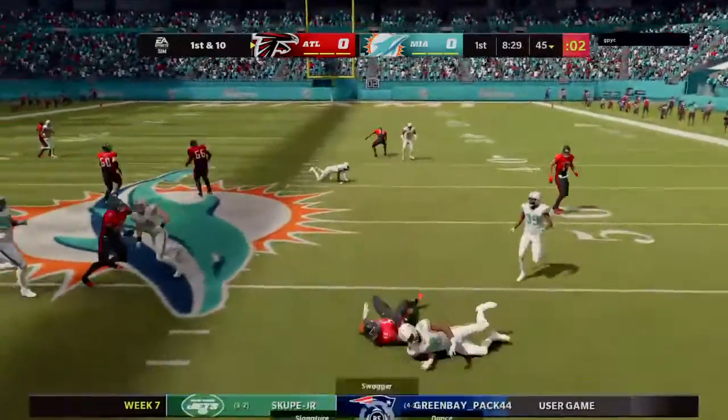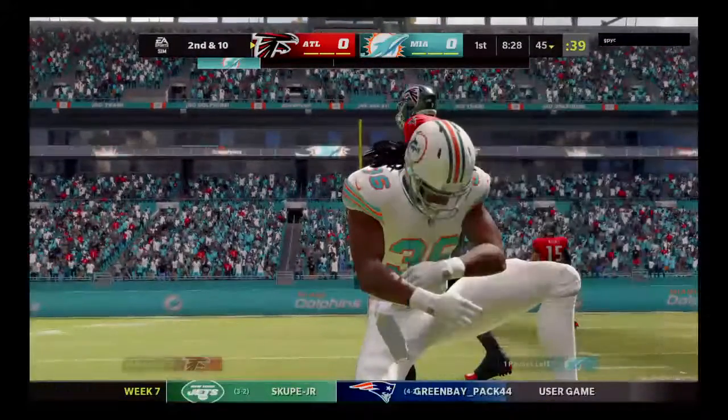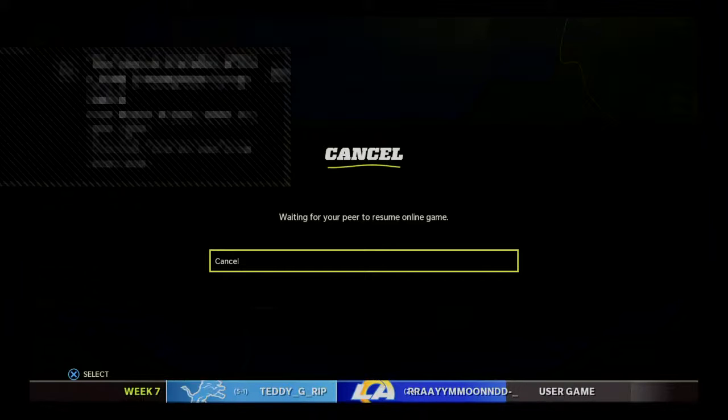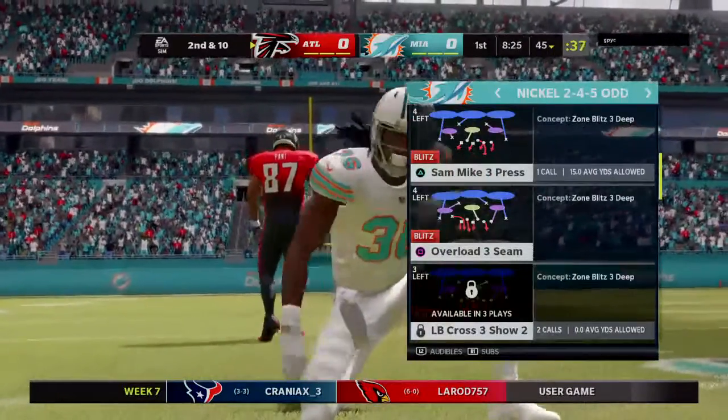Jones. And this time he's not going anywhere. They'll get him down right at the line of scrimmage. Calling no gain on the play, and it'll be 2nd down.